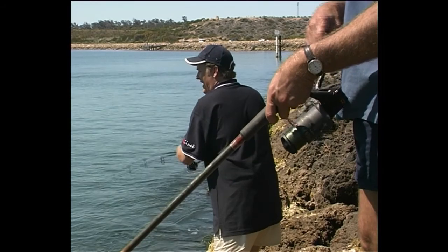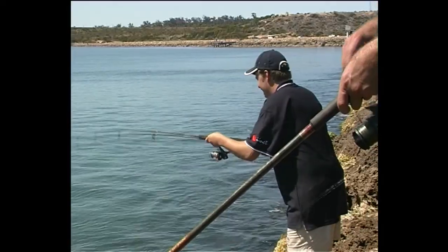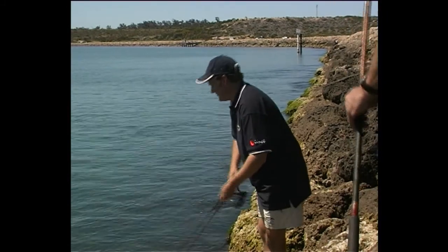Oh, he's hit that lure hard. Oh, he's only lip hooked. Will he get him in? Oh, what if I'll get him in? No, that's the danger. Let's see if we can get one out of the water to show the folks at home. Oh, yep, here we go.